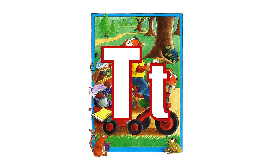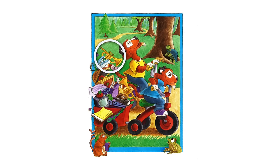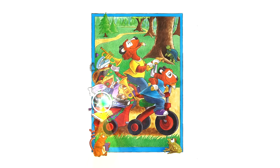The letter T. Terry and Tulip took tricycles to town, towing trailers topped with tomatoes and trumpets. Terry and Tulip's trailers are sure loaded with a lot of stuff. Can you see an old television set? And then there's a really old telephone.